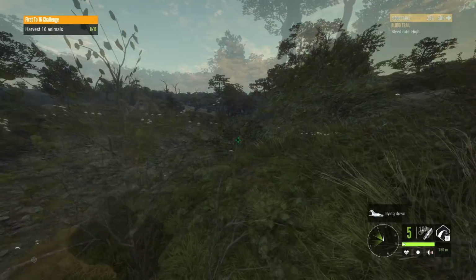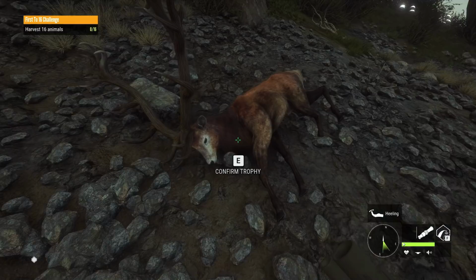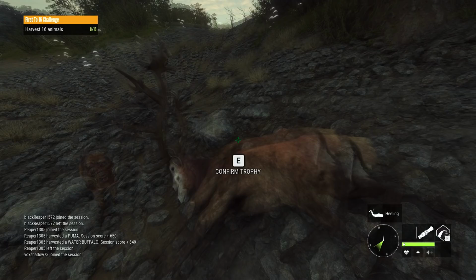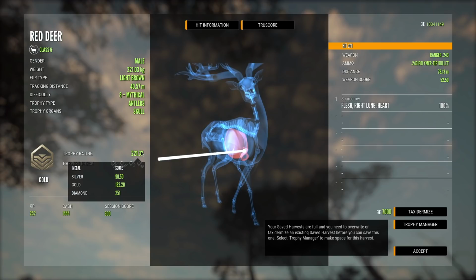Yeah, I don't think I will ever top that shot with iron sights. That was probably one of the best shots I've made in a very long time, and I did not even expect that to happen. That's crazy. But let's go ahead and pick this guy up right here and see where we got him. Yeah, that was a perfect hard shot, a 221.30 scoring red deer. Very good way to start things off, though it is not the mule deer we're after.